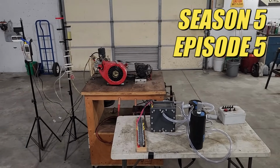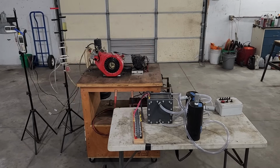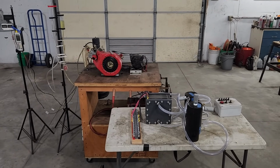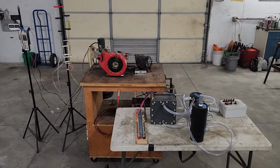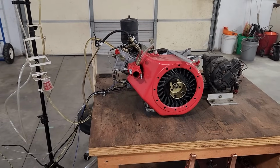Today, we're going to torture this little diesel engine with yet another unusual experiment. You know, this poor engine has suffered quite a bit over the past year or so, and hopefully today's test doesn't destroy this low-cost diesel engine. And that's because we still have big plans for this engine.